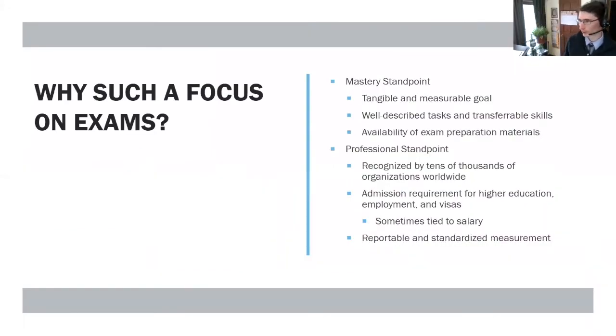Okay, so why such a focus on exams? In the first place, just from mastery, so whether or not you actually could benefit from having the score. This is a tangible and measurable goal. The tasks are well described, which means you can understand what you need to do to prepare for it, and they're real skills. So I've made a point before that English is something that's incredibly practical. I should say language in general is something that's incredibly practical. So if you can do these tasks, I think it will help you no matter what you're doing in your life, or whatever your communication needs are.